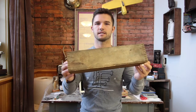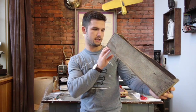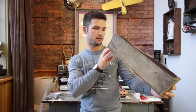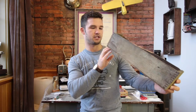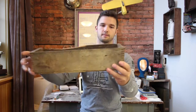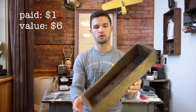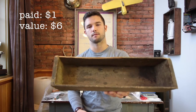Not sure if you guys have seen these where you're from, but this is an antique cheese box. Probably cheese. This one actually says P-I-M-E-N-T-O, pimento, Kraft cheese, it says. Maybe you can read that. It's got some cool dovetail or poor man's dovetail. The box is broken. I paid $1 for this, and where I'm from, I can get about $10 for a cheese box if this wasn't broken. So I'll probably keep this for display, or if I want to sell it, I can get about $5 or $6 at my booth.